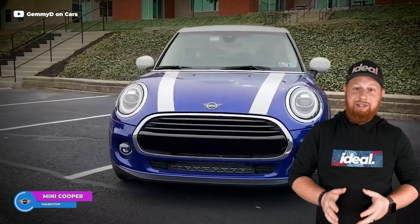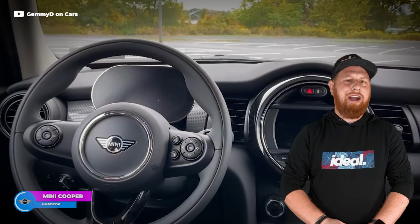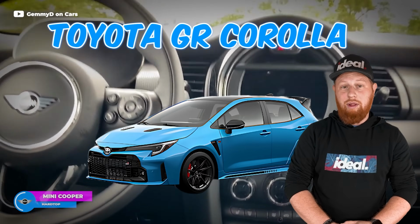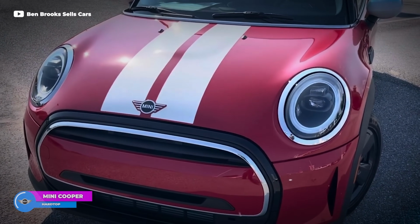And if you don't want an SUV, well, 40 grand is nipping at the heels of some pretty excellent hot hatch firepower from the likes of VW with the Golf R or Toyota with the GR Corolla. Plus, Minis come with maintenance costs you'd expect from their parent company, BMW.